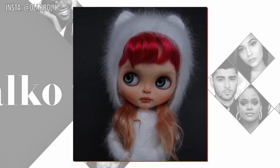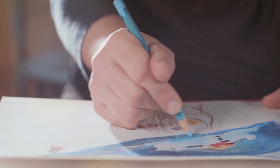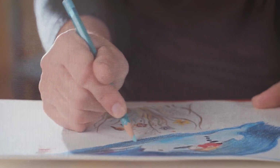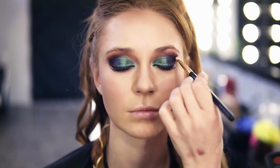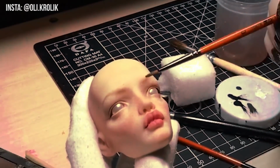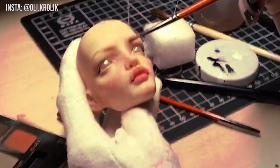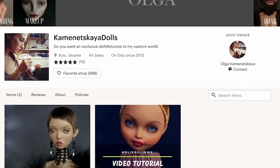But this wasn't a skill she picked up right off the bat. Olga started drawing with watercolor pencils, but it took her a few years before she perfected her skills. Eventually, she switched over to brushes and paints. Olga also moonlights as a makeup artist, so using actual makeup on her artwork isn't really much of a stretch for her. Of course, Olga is not about to divulge every single secret she has up her sleeve, but she does share a few tricks and tips on her Etsy shop.